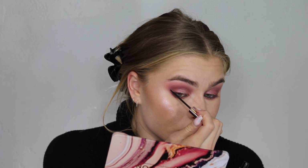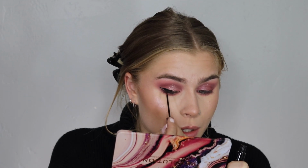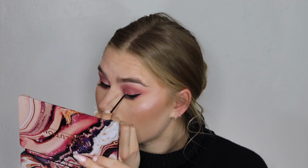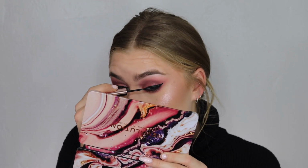Do a little flickaroo. The formula is nice because it's not bleeding or anything like that. So it is going over the eyeshadow really well. It's not skipping or anything like that. That's what is nice about the dip eyeliners more so than the pens, just because you can easily refill. But it's going over everything really nicely.